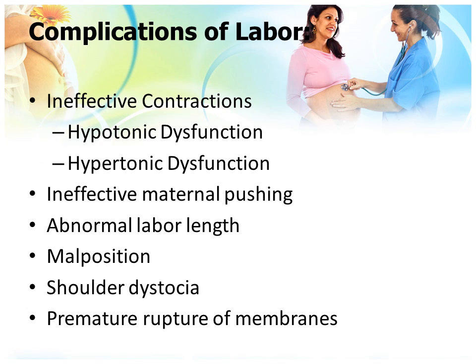Cervical dilatation should proceed a minimum of 1.2 centimeters per hour in the nullipara and 1.5 centimeters in the parous woman. The fetus will descend a minimum of 1 centimeter an hour in the nullipara and 2 centimeters an hour in the multiparous.